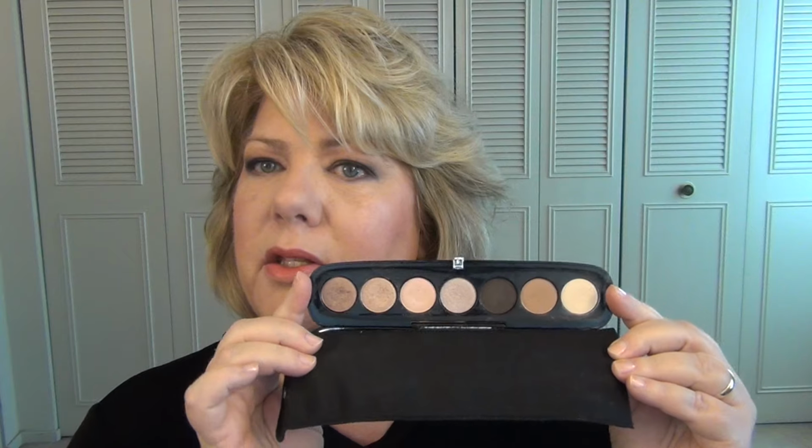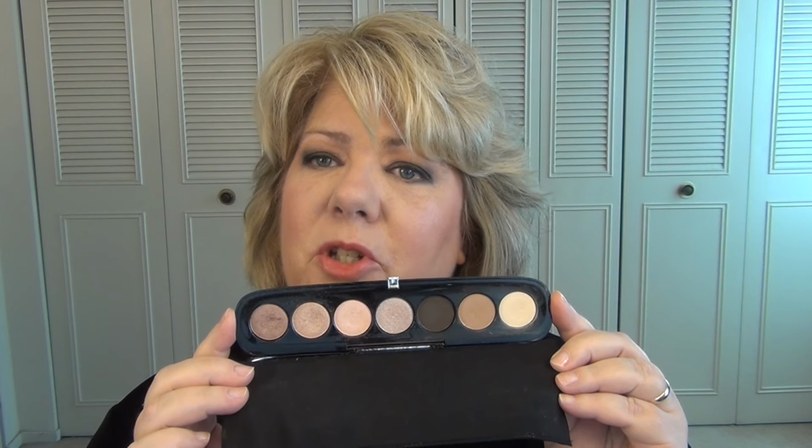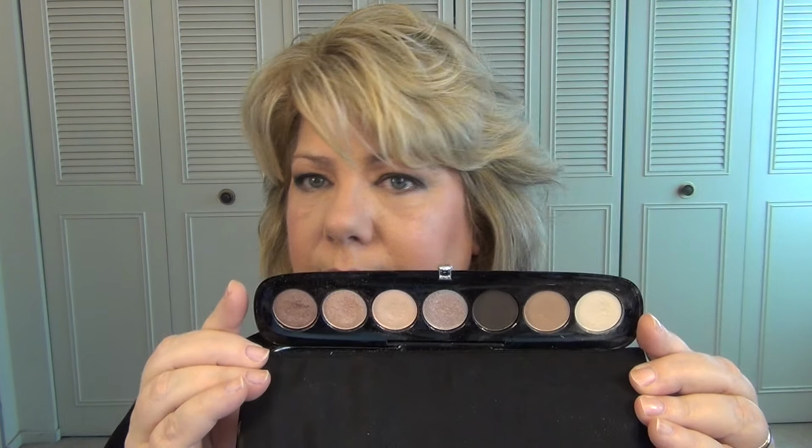I ended up choosing the Marc Jacobs palette because I felt like this was really dark, and when I think of a neutral eye palette, I don't think of that many dark shades in it. So I chose this Marc Jacobs palette because I feel like it has everything in it. Some mattes, some shimmers, a little glittery top coat in the middle there, and just a really nice assortment of shades. And a shout out to the packaging, which I adore, even though mine's broken.